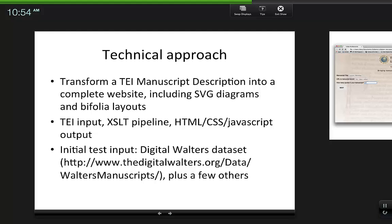And then you also have to have a list of images in a particular format, images that are keyed to folio numbers. And this is another thing, that the manuscript needs to be foliated. If it's paginated, numbered 1 through however, instead of rectos and versos, it doesn't work. But you feed that in. There's a pipeline of XSLT. It's in XSLT because that's the language that I know, not because there's anything special about XSLT. And then there's an HTML, CSS, JavaScript output that is sort of a full site. There's one page for each quire, and then you can page through and see that.